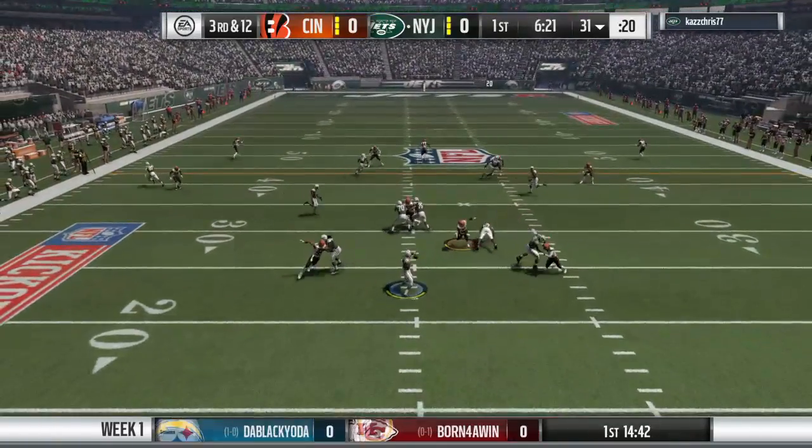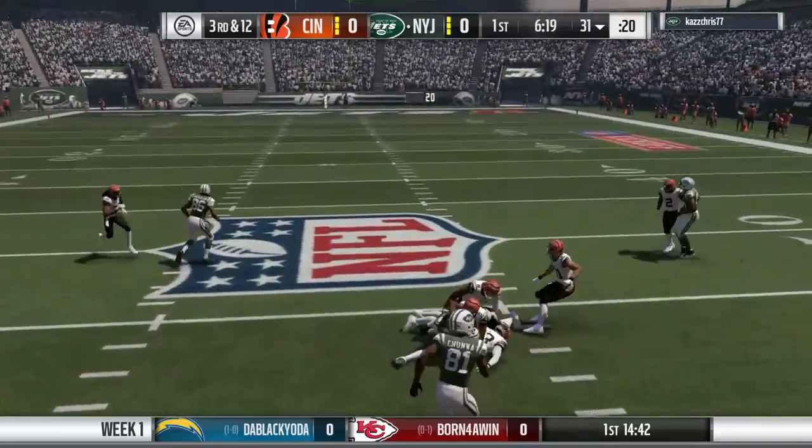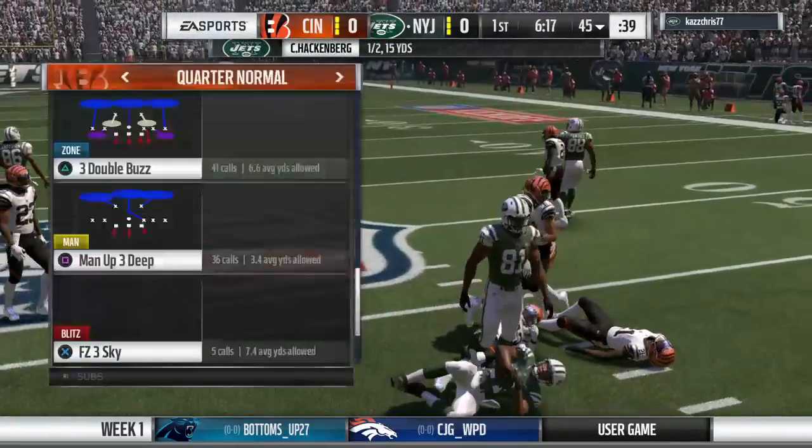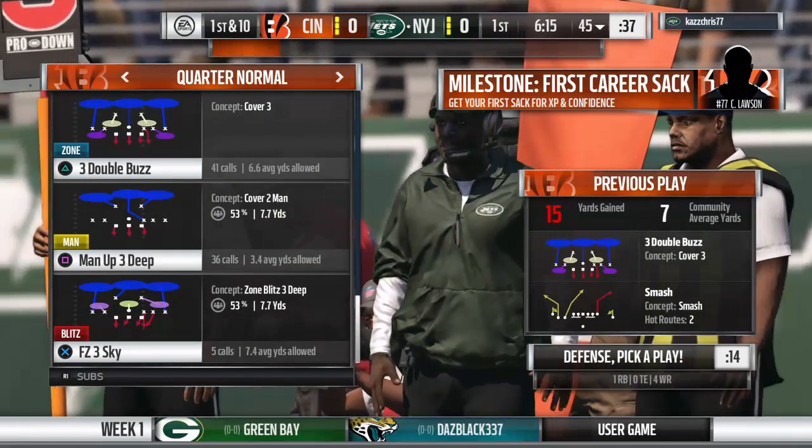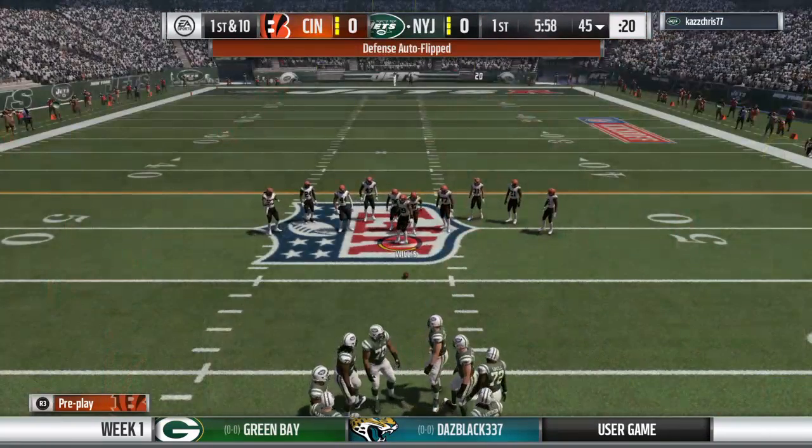On 3rd down, Hackenberg. He's got his man on the crossing route. 15 yards through the air and a first down. And there they went, crossing route against the zone defense. What do you think of that?